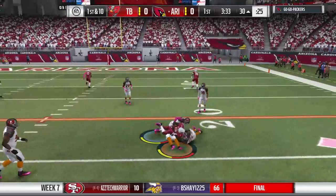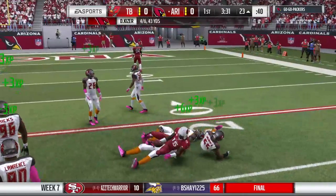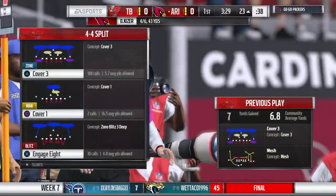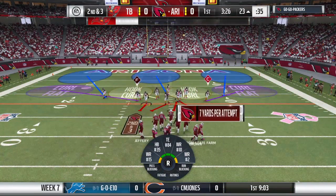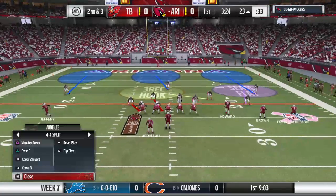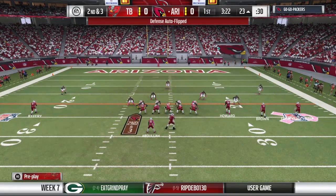Jeffrey reels it in over the middle. And he'll go down here right around the 23-yard line. 7 yards the pickup on the pitch and catch. So they complete the pass, and now they face a second down. They isolate Jeffrey to the left side.